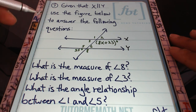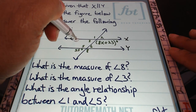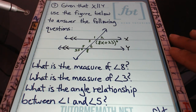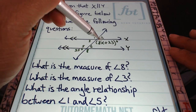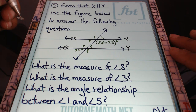Well, what we see before us, guys, is a transversal line through parallel lines here. So we are already told that line X and line Y are parallel to one another. And because of that, there's going to be a lot of rules that we can use with this transversal line in play. For one, we can deal with corresponding angles. We'll have things like alternate interior angles that can be used for us and all kinds of stuff. So the first thing we're going to discuss is the fact that we know that the measure of angle 8 is got to be the same as our measure of angle 8x plus 23. But let us find out what that is first.